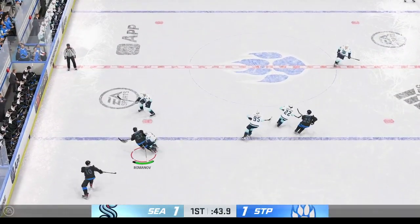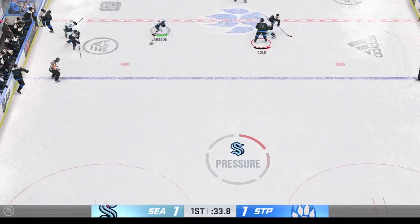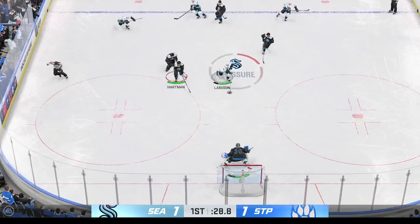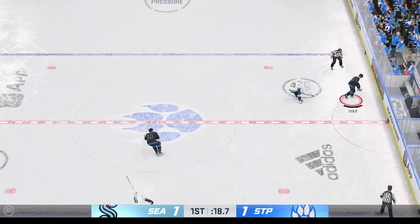Inside the final minute of the first here. Quick pass to Lindblom. Takes the pass. Breakaway. Stopped on the breakaway. What a save he made there.